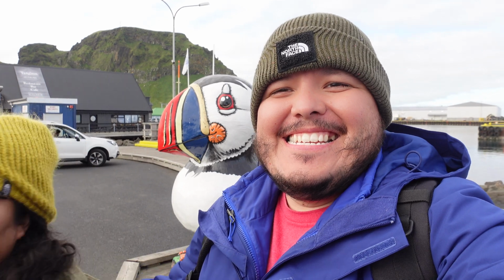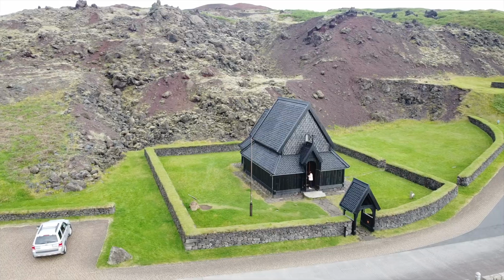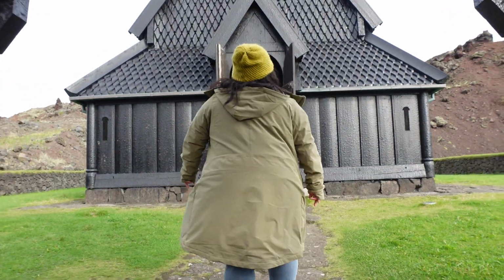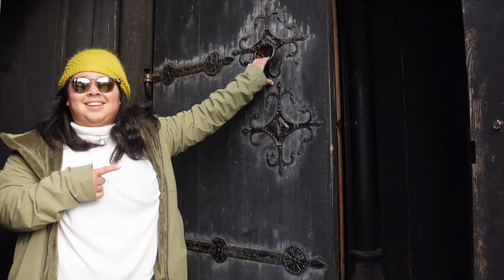You forgot who's driving. Our fifth stop, which we found thanks to the boat tour as we were riding. If you have enough time, visit this little area where you learn about the church. Oh, this is amazing. I love this church, y'all.